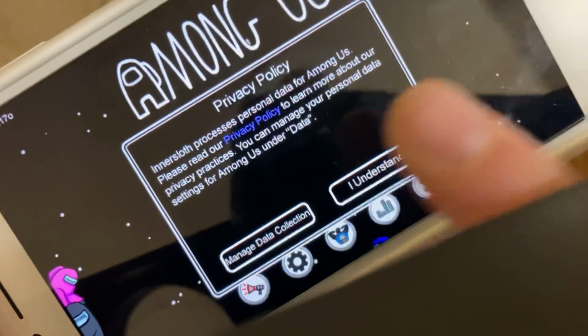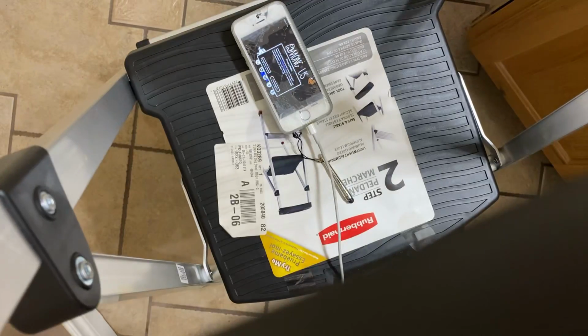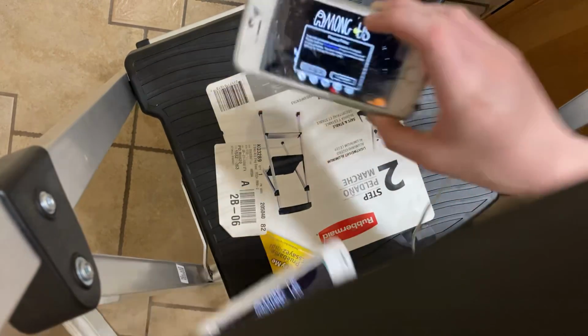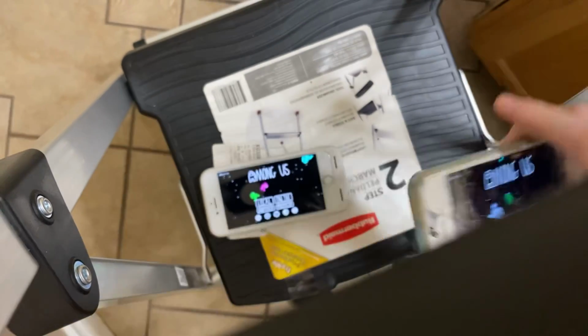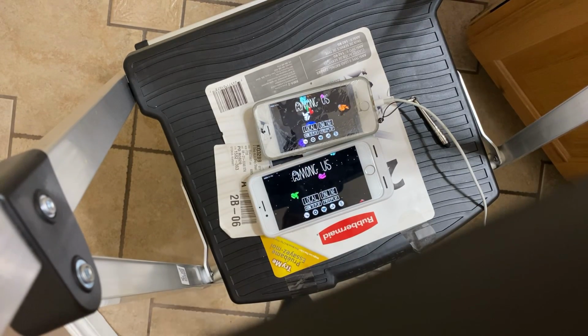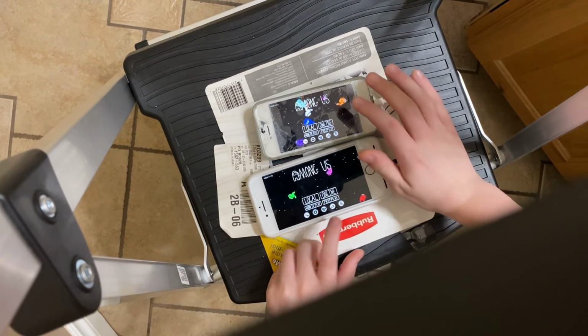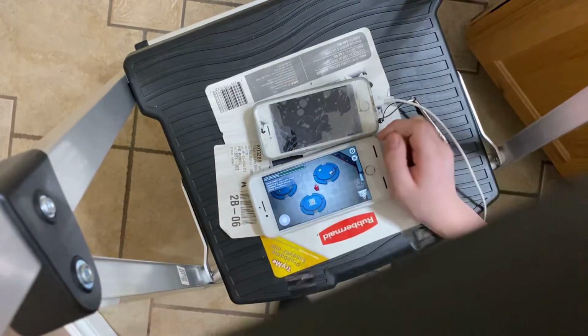And like I said, this game is not too graphic. Oh, whoa! Among Us is loaded up on the 5S. Holy, we're in on both phones. You can play your Among Us on your 5S. You might go for a couple crashes. You can do it. Let's just hit free play, I guess. I don't care, I'm doing a test.